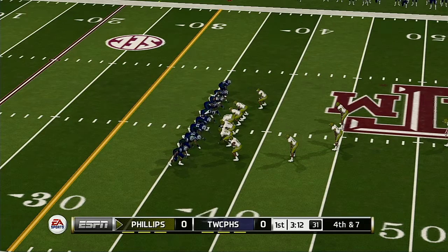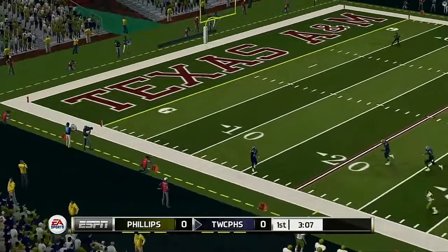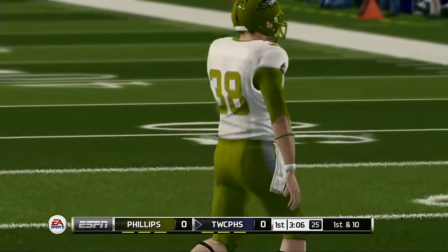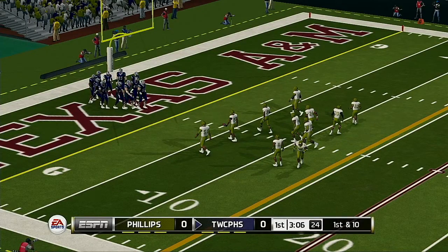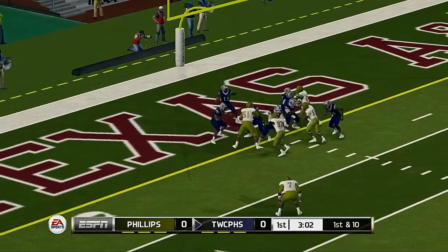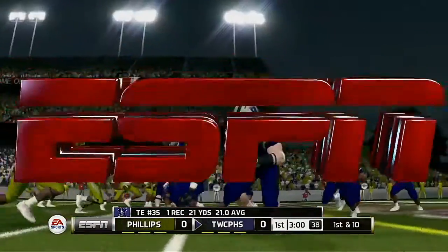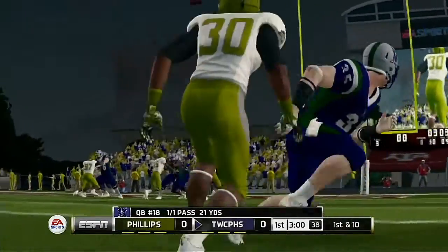Right now he wants to get this kick away and change field position. He was able to deaden that kick perfectly, and he gives them a long field to work with. The quarterback brings his troops out onto the field for the first drive of the game. Fakes to the back, throws it to the outside, makes the catch and gets out of bounds. He is such a good target, really anywhere on the field. But they like to get him the ball in short to medium range situations.